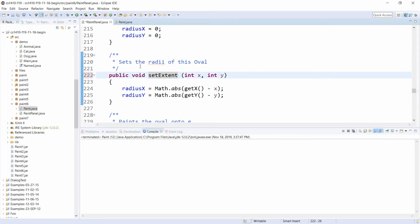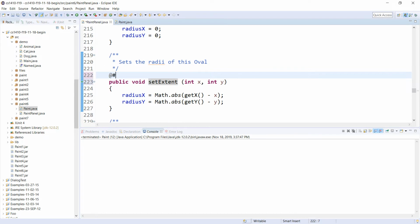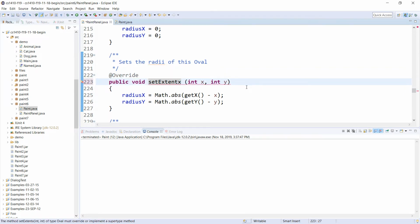Now, when you know you're overriding a method, you want to annotate it with @Override to say, yeah, I mean to be overriding a method. That way, if you misspell the method, it'll tell you, you claim to be overriding a method, but this method doesn't exist. So it's sort of a fail-safe.